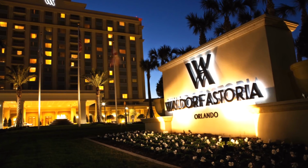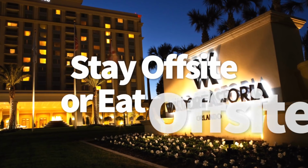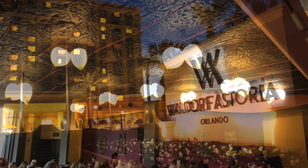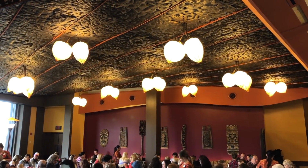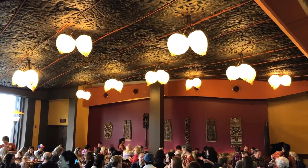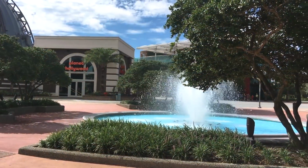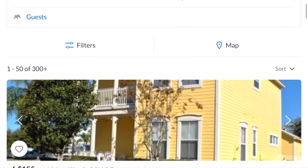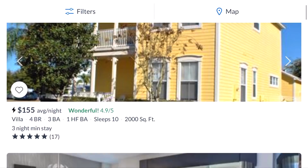All right, thinking about your hotel again, stay off-site, meaning off Disney World property, or eat off-site. Those are two ways to save a lot of money. It's no secret that those Disney restaurants and hotels are very, very expensive, and they definitely upgrade the price because they are on Disney property. So you can save big bucks by staying and eating off Disney property.